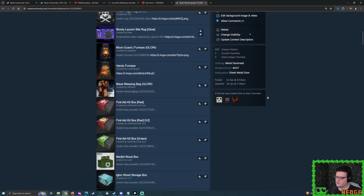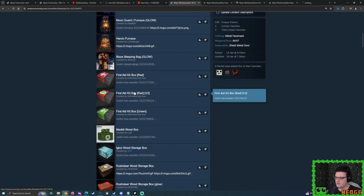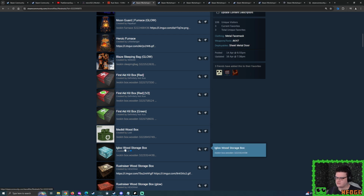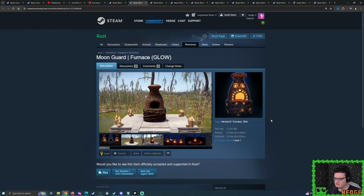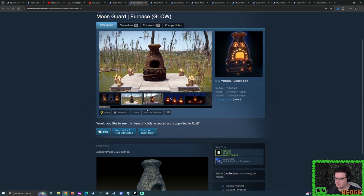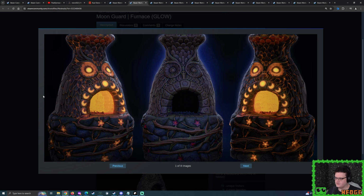Alright, let's move on to the likes of furnaces, sleeping bags, and small boxes. Yes, there's a lot of small boxes this week. Lots and lots. Right, so what do we see right here? It's the Moon Guard Furnace, produced by Papakal and Universe Kit. Get a good look at its design. Very nice and pretty. Yes, very cool.